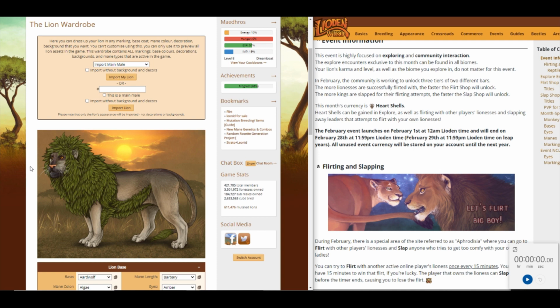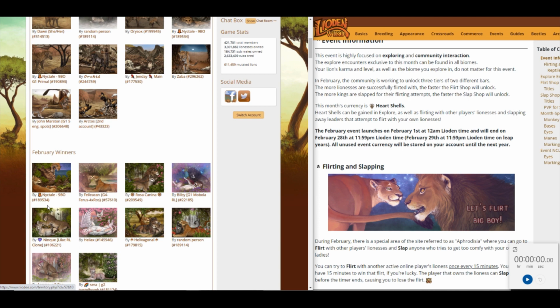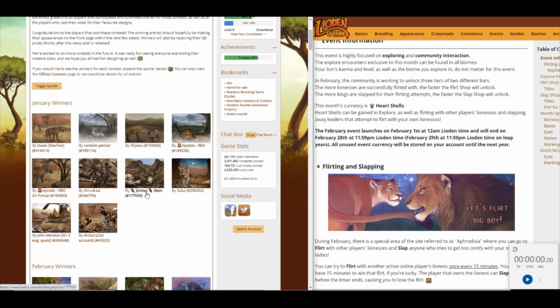This challenge was partly inspired by the Lioden anniversary contest that the game hosted several months ago for the game's anniversary. For this contest, players had to submit designs that were themed around each of the events. So for January, if you wanted to submit a wardrobe design for that, it needed to be themed around the hyena event. And then same for February, for the February flirt shop, and then for all the rest of the events. I don't think there were that many rules or really any rules for this contest.